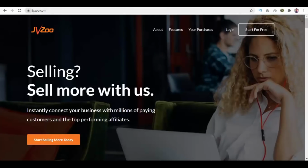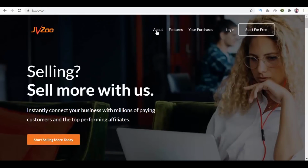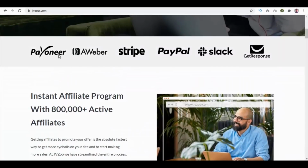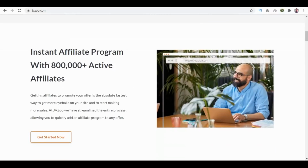So this is the home page of JVZoo and you can see its official logo here. Below it is written Selling, Sell More with Us, and a Start Selling More Today button. On the top right, we have About, Features, Your Purchases, Log in and Start for Free buttons. Below we have their integration partners: Payoneer, Aweber, Stripe, PayPal, Slack, GetResponse.